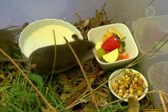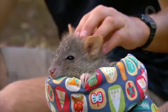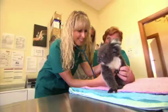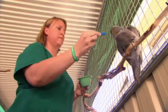So if we need to help an injured animal, what do we do? Well, the best thing to do if you find an injured animal or even one that's ill is to take it to a wildlife hospital or to a vet. They'll check it and then it will make its way to a carer's home.